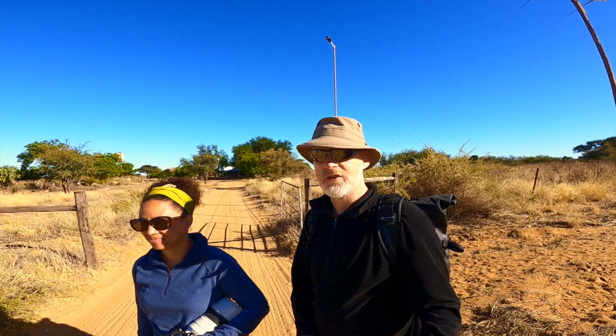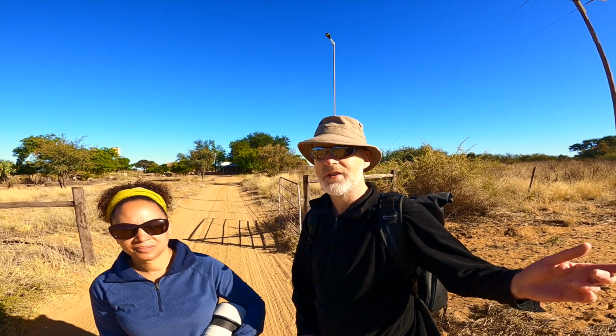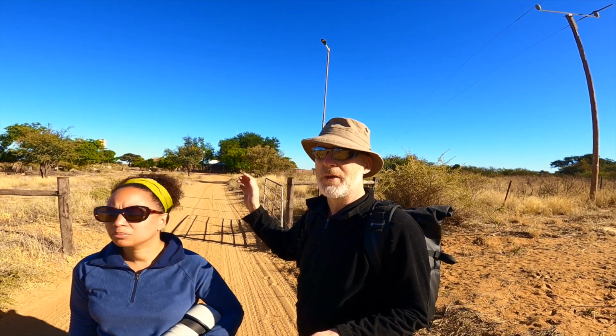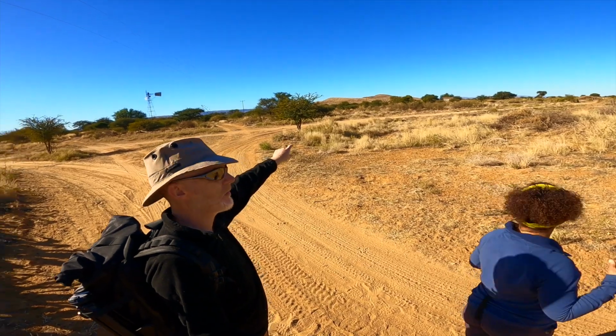So David, this is another Christian family we're staying with. David took us out on a mass. Get this, folks. Now I might not have this exactly right, but it's something like 16,000 acres. He took us out in a 4x4 truck. They call them bakkies, I think. All around the perimeter and over the back side of the mountain. Over there, that's the mountain that we went over.